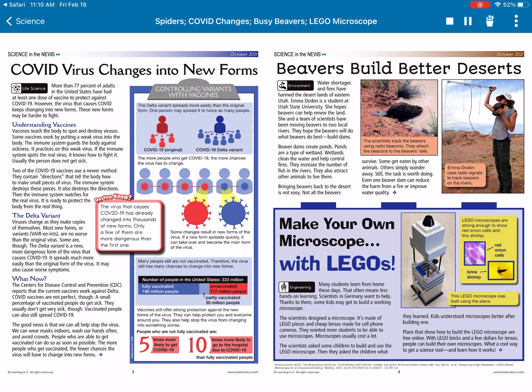2 of the COVID-19 vaccines use a newer method. They contain directions that tell the body how to make small pieces of virus. The immune system destroys those pieces. It also destroys the directions. Then the immune system watches for the real virus. It is ready to protect the body from the real thing.